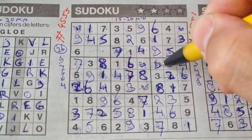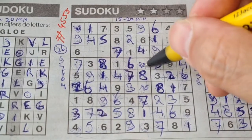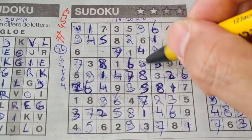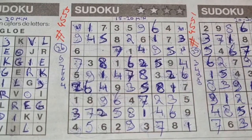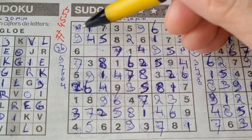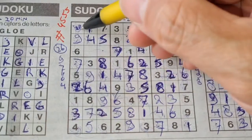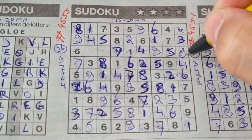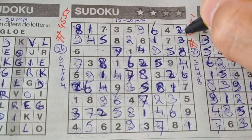This box should be a 5. Now we have a 5 here, so this box can't be a 5 anymore. That box should be a 5, and this box should be a 2. One box left in this first column for number 8. Now we have an 8 there, so this box can't be an 8 anymore. That box should be an 8, and this box should be an 8 too.